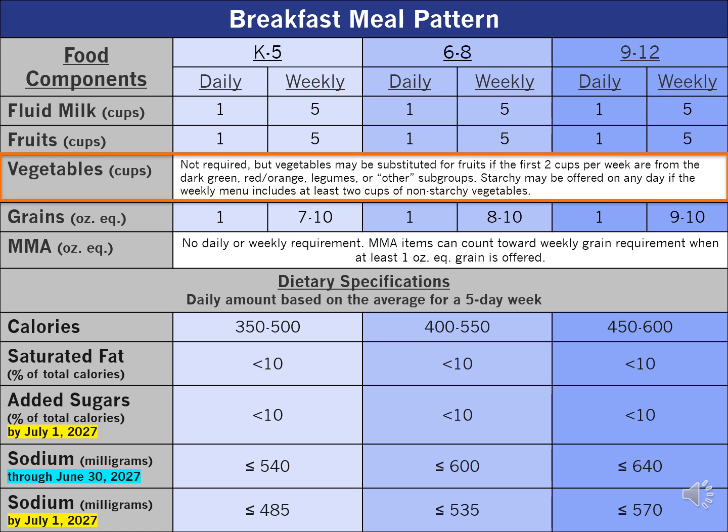Vegetables are not a required component at breakfast, but vegetables may be substituted for fruits if the first 2 cups per week are from the dark green, red-orange, legumes, or other subgroups. Starchy vegetables may be offered on any day if the weekly menu includes at least 2 cups of non-starchy vegetables.